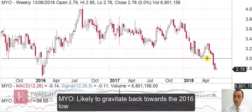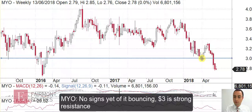If we do get a bounce, the key resistance level is sort of around $3, the last swing low that it bounced off. So if it fails to overlap that, we could even see it head further, but any sort of bounce needs to go through $3 and then it starts to look interesting again.